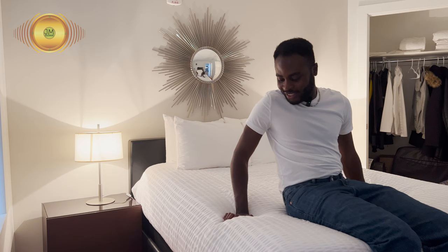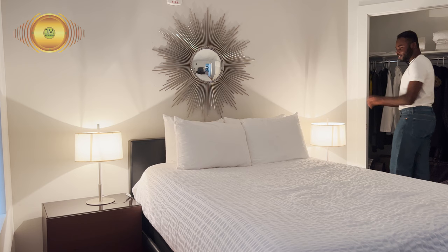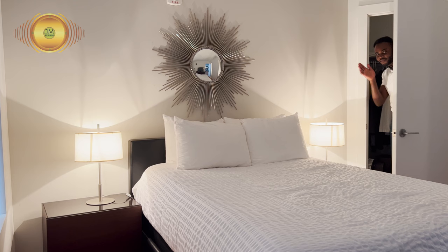Guys, that is the closet, where my clothes are, some of them, or most of them, if not all of them. And it's real nice. Anyway, that's the closet.